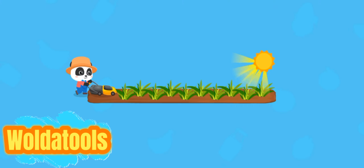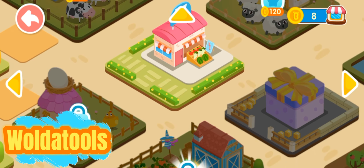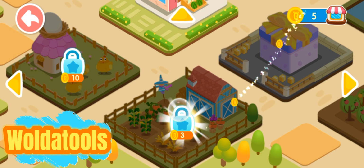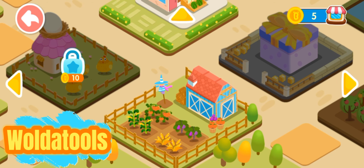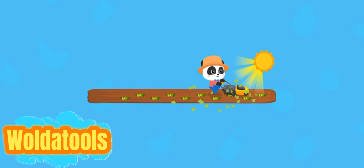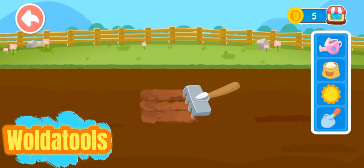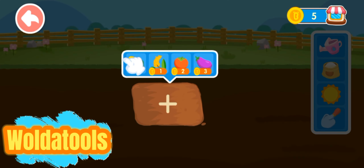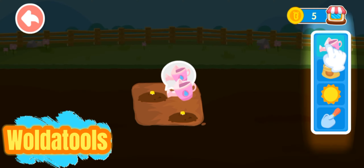Produce some. Wow, we can unlock new modules! Farmland. Let's open up the farmland together. Let's start sowing. Corn seeds. Give them some water.